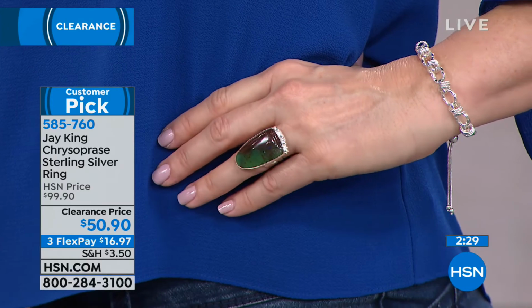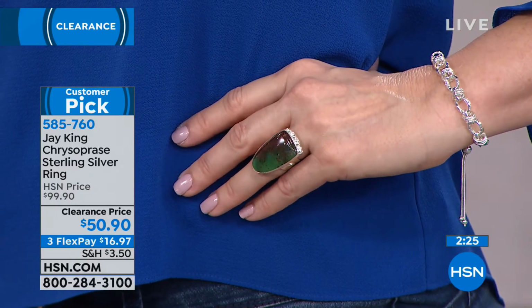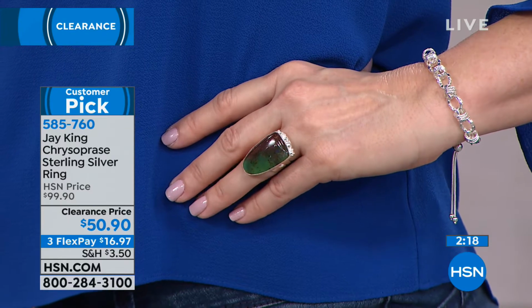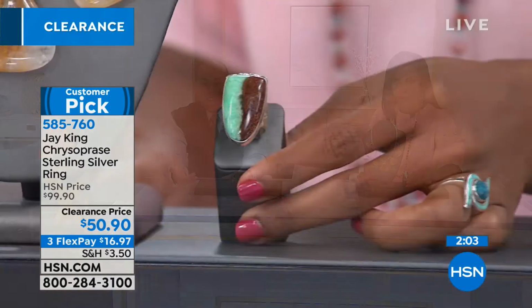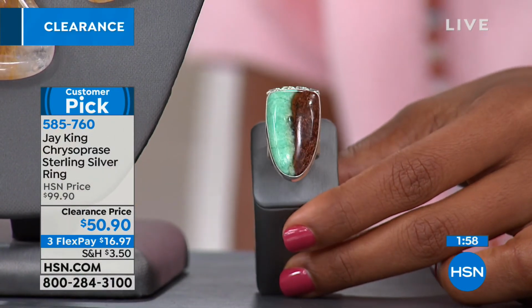Once again, when Jay King finds something, he lets the stone be the star. So instead of cutting away the most beautiful pieces of it, he said, okay, I need to give it to you in a bigger way so that you can really appreciate the beauty of this stone. So that's why it's not a small little something. This is big. It's about a knuckle-to-knuckle kind of ring. But with these gemstones, I also think that it deserves to be shown off. This is not something that you allow to hide behind other gemstones.